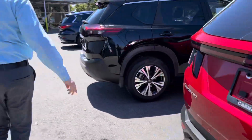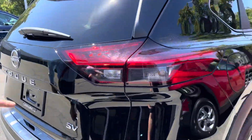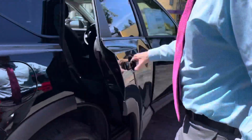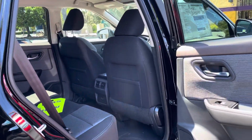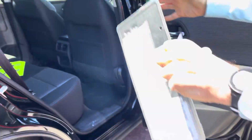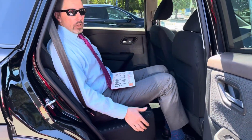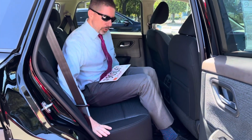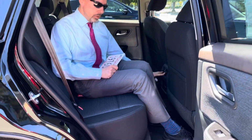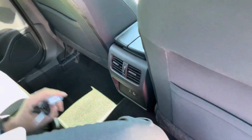All right, let's look at the rear seat on this car. Okay, so it also opens wide, which again is important when you have a child seat to put in, and just for ease of access. Good room, no problem here. So really comfortable, pretty much the same. Outlets in the back, USB controls are here. That's pretty much the same.